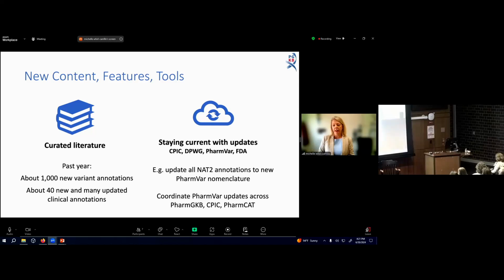So if you think about these clinical annotations as summaries, as we gather more and more evidence, there's more and more replication studies or more big studies looking at what's the power behind some of these associations, we're able to bolster our existing clinical annotations with more evidence.